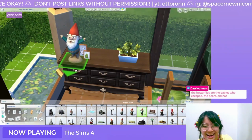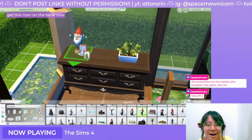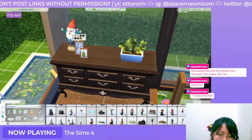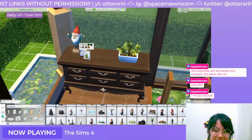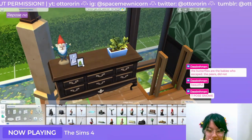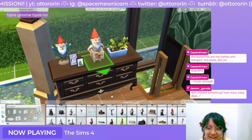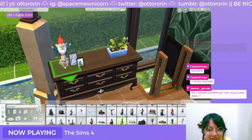Get this man on the table now! I want him! He is my son! Oh, yeah, baby. Oh, I love him. I love him with all my heart. T-pose gnome, T-pose gnome. Ooh, naked gnome. Yeah! Oh, I hate him. I hate him with all my heart.